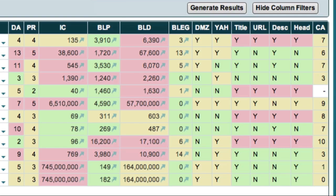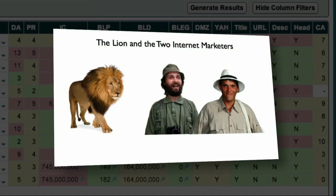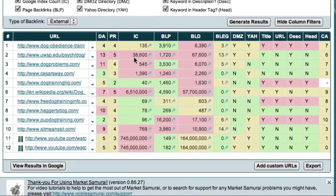If you recall the story of the lion and the two internet marketers from the third golden rule video, you remember that the key to improving your Google rank is to try and just be that little bit better than your competition. This matrix allows you to see exactly what your competitors are doing, which in turn helps you to determine what you need to do in order to improve your Google rank. Don't be too concerned if this all looks a little complicated at first. We'll go through each of the columns one at a time.